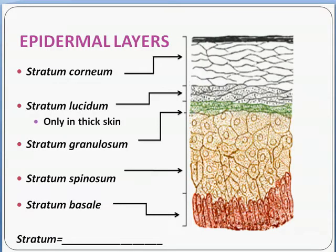Here are the epidermal layers, including stratum lucidum, which is only found in thick skin. As far as these layers go, I only really care that you know about these. Stratum corneum, which is at the top. Stratum basale, which is at the bottom, which we'll see has an important function in a little bit. And stratum lucidum, which is only present in thick skin.